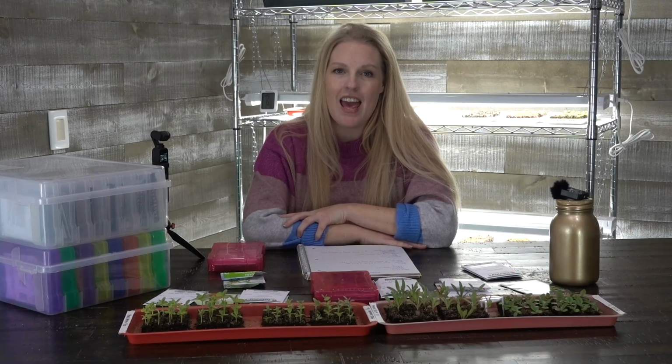A couple important things to know up front. I garden in Northeast Oklahoma, Zone 7A. But when we are talking about seeds, it is more important to know your last frost date than it is to know your zone, because zone is just talking about the coldest temperatures that you hit in the winter, but doesn't really tell you that much about when your growing season really starts with your frost. So my last frost date is April 15th.